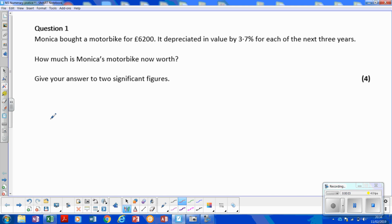Monica bought a motorbike for £6,200. It depreciated in value by 3.7% for each of the next 3 years. How much is Monica's motorbike now worth? Give your answer to two significant figures.